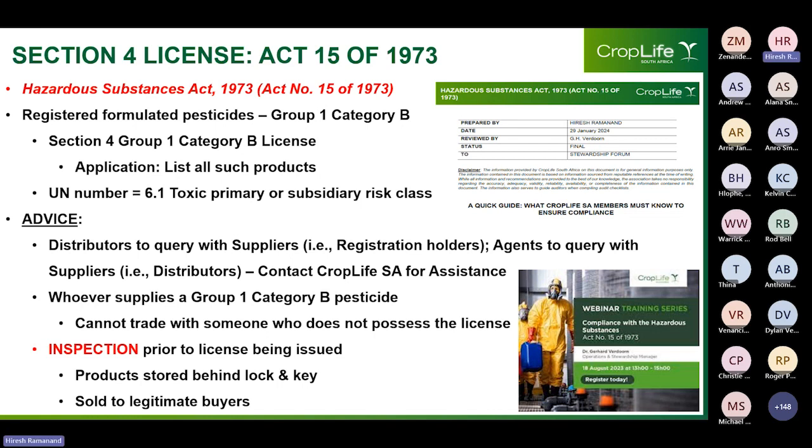My advice now would be as follows. Distributors should query with their suppliers, which in most instances will be the registration holders of the products, to identify which products being traded with are Group 1 Category B. Crop advisors, agents can then query this with their suppliers, and in most instances, this will be the distributor they are affiliated with. For any CropLife SA members who require assistance in this regard, please contact Gerard or myself. It is crucial to get this right in order to trade with Group 1 Category B substances.